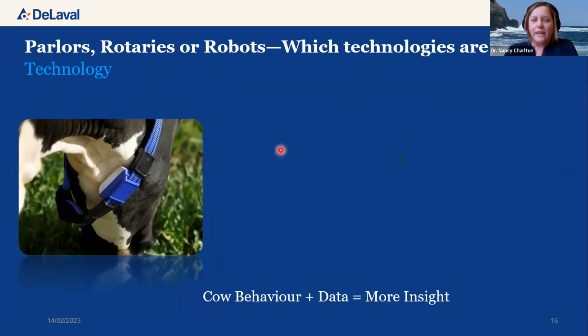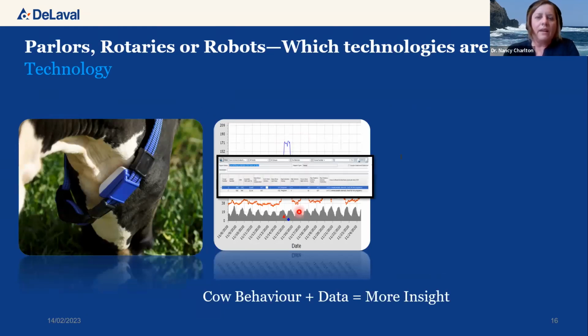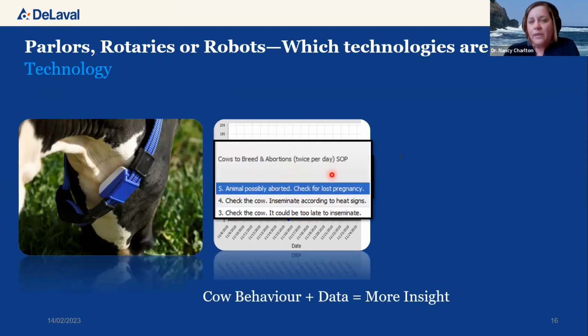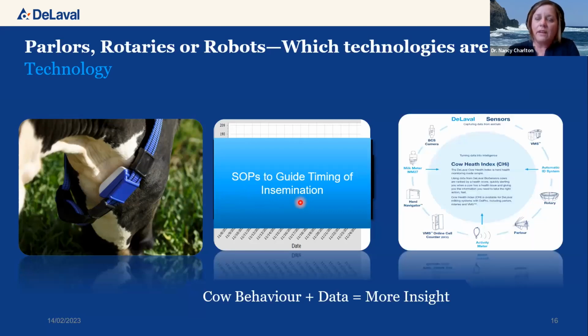So we have the cow behavior. It's a given in North America. These Fitbits should tell us when the cows go up, come into heat, put us on a list. Hey, now we can even put in SOPs. Check the cow, possibly aborted. That takes the pressure off of maybe training people that need to know things that you're very good at. So we can create SOPs to guide the timing of insemination.